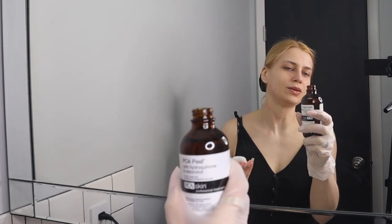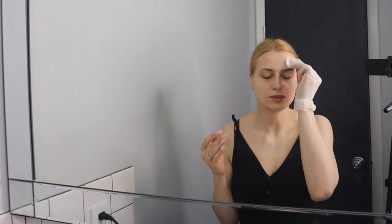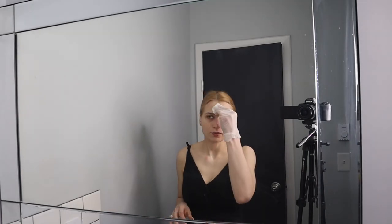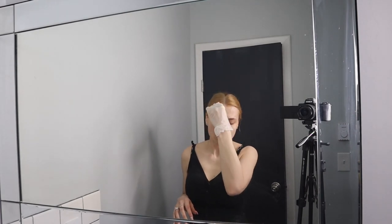This is a PCA peel with hydroquinone and resorcinol, and it's for skin that's more resilient and has any sort of aging, acne, pigmentation. You can feel a little bit of tingling. This is one of the deeper peels. 48% lactic acid, 14% salicylic acid. These are alpha hydroxy acids; salicylic is a beta hydroxy and helps promote a clear complexion. Lactic has a natural moisturizing effect, found in milk.